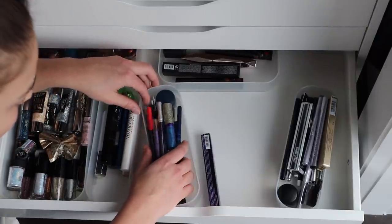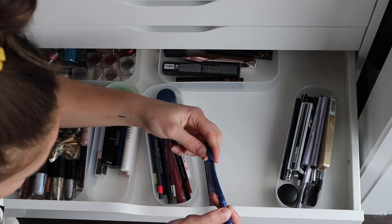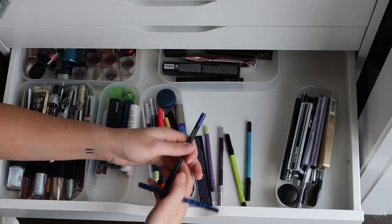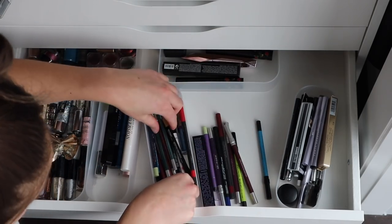These are all colored eyeliners. Oh, no, I feel like this MAC one is not nearly as pigmented as this NARS one. Oh, yeah, that's no comparison. This MAC one is gonna go. Oh, see, those are also good. Okay, I'm doing that. I have to keep all of those.